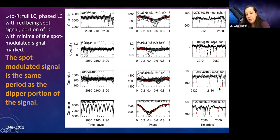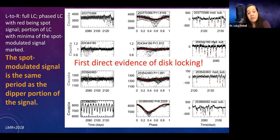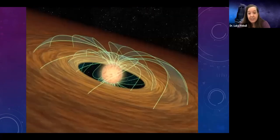The blue ones are the ones that are out of sync, but the red ones are the ones that are in sync. So this is the first direct evidence that the spot modulated signal is the same as the dipper portion of the signal, which is the first direct evidence that disk locking works. This is the first direct evidence. I've been chasing it for 20 years or more.